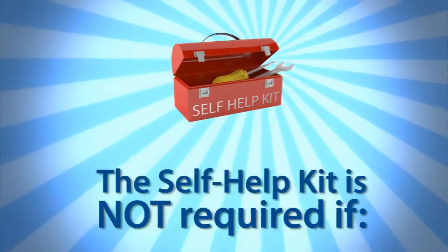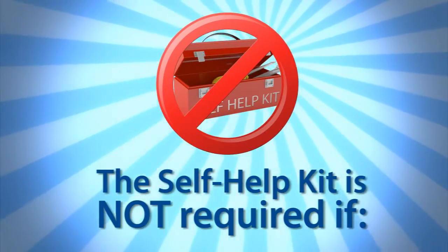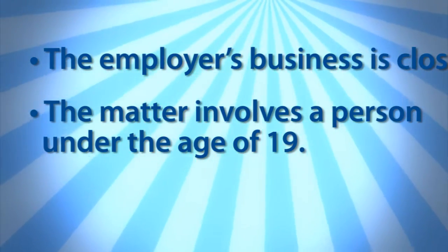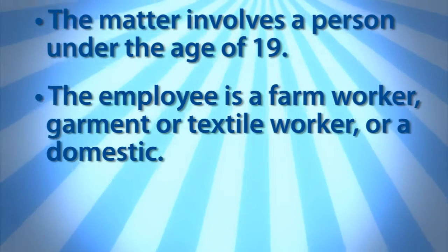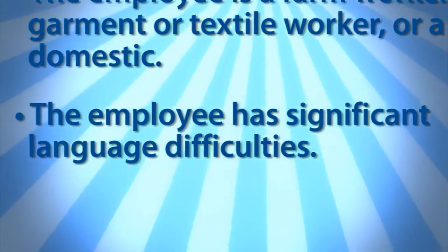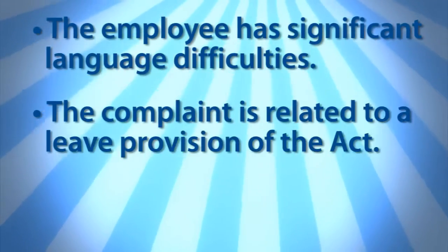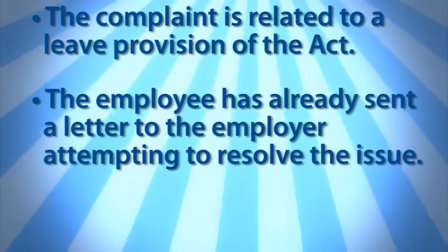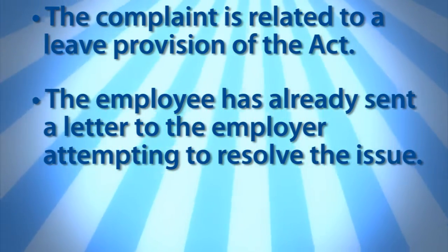The Self-Help Kit is not required if the employer's business is closed, the matter involves a person under the age of 19, the employee is a farm worker, garment or textile worker, or a domestic, the employee has significant language difficulties, the complaint is related to a leave provision of the Act, or the employee has already sent a letter to the employer attempting to resolve the issue.